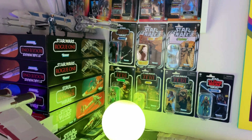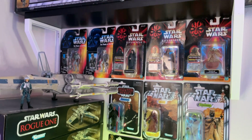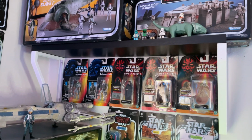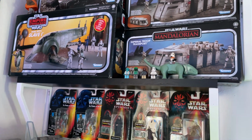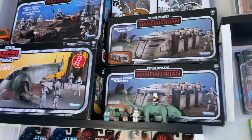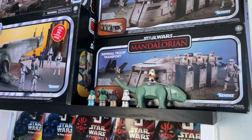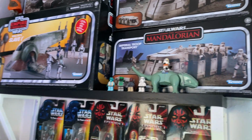On this wall, I just have some random carded figures up. Some things that people have gifted to me from Episode 1, Power of the Force 2. And some more boxes up top of Vintage Collection releases. I still have one of these troop transports that I need to open. I'm not a big Lego collector either, but someone gifted me those.